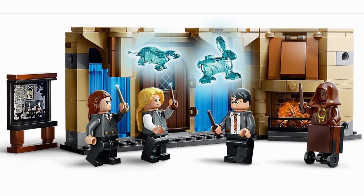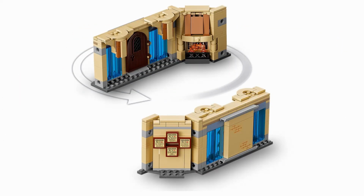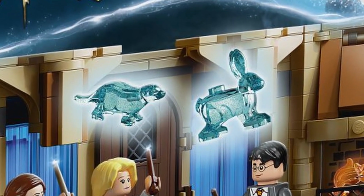But now going on about the set here, I think that this one has a really nice build to it. I love how they were able to work it in to being a part of Hogwarts, like actually being able to combine it to the larger builds of Hogwarts that we've gotten previously in other sets, so I really do like that. And the Patronuses look really great as well. I like the designs of both of them.